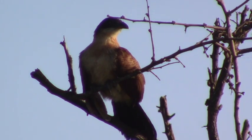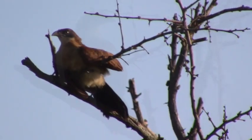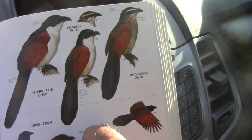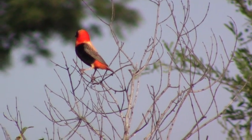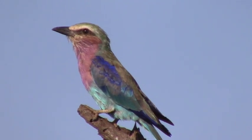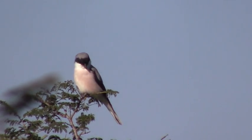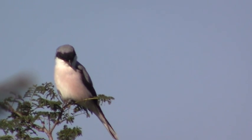Coucal, C-O-U-C-A-L. Okay. It's probably Burchell's. That one. Okay, Burchell's coucal. What is that? Lesser gray shrike.